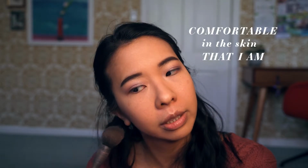But yeah, I don't wear makeup as much anymore because it was giving me a lot of body image issues. I was really unhappy with the way my face looked when I wasn't wearing makeup. I felt disappointed in the way my face looked naturally because it just looks so much better with makeup on, but everything can look better with makeup on. That's the whole point of makeup. But yeah, that's why I try to not wear it as much, because I want to be comfortable in the skin that I am and not be sad when I look at my face.